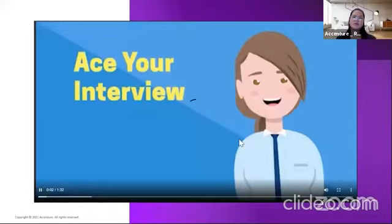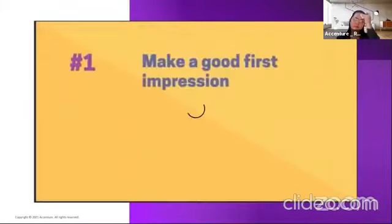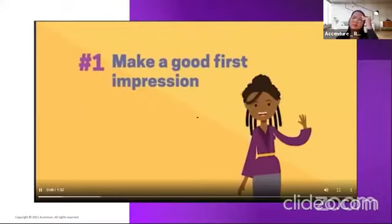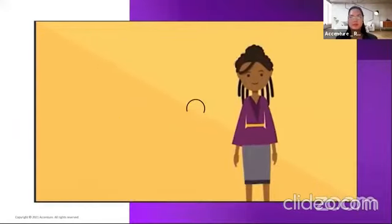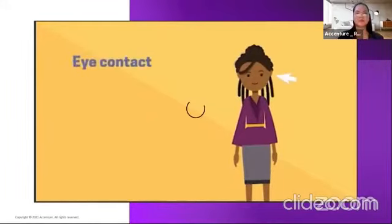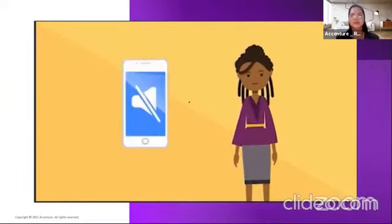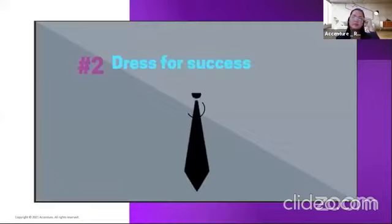Ace your interview. 5 secrets to success. 1. Make a good first impression. Your interview starts from the moment you walk into the door. Greet your interviewer with a firm handshake, warm smile, and eye contact. Make sure your cell phone is on silent and is put away so it's not a distraction to you or the interviewer. 2. Dress for success.